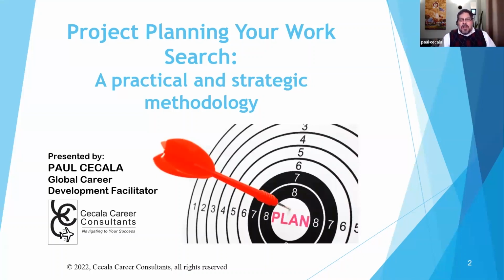I've got to do a job search, but I don't know what to do or where to go or how to get it done. And this methodology is the way that I suggest you conduct a job search that, anecdotally, based on my clients' success, 95 to 96% of them are finding a job within 3 to 5 months of implementing this process.